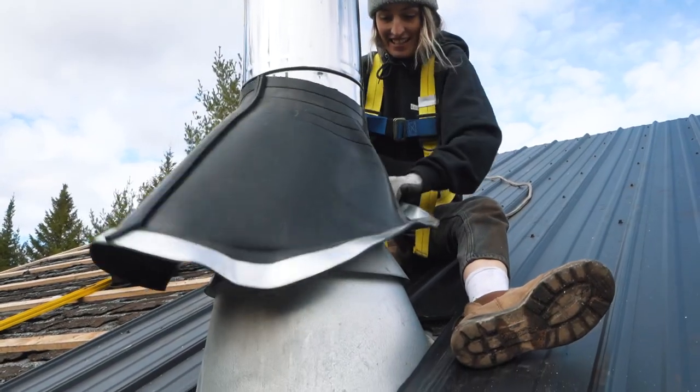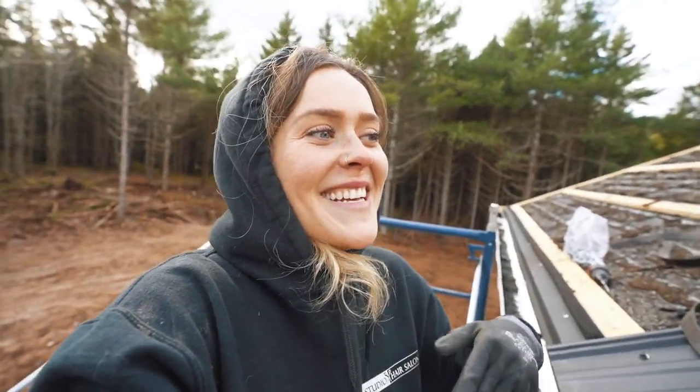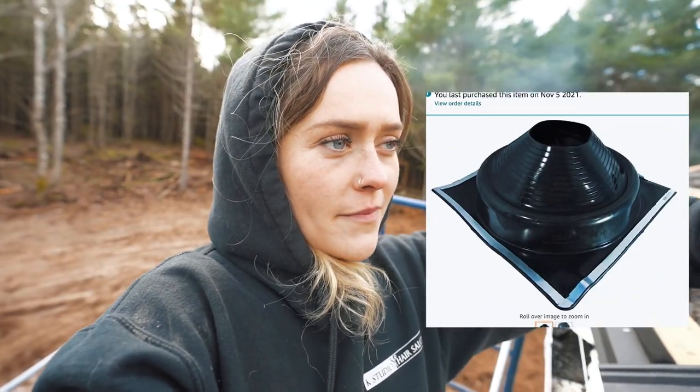One hour later. Finally got the paneling on. Cut the hole, went to put the boot on, and it's just not fitting quite correctly. I think I also cut the hole slightly too big, and the boot might be slightly too small for this application. So I just ordered a new one on Amazon, and it'll be on its way. It's actually a square, which I like better. It's a lot bigger. We just want it to be completely watertight all the way around too.